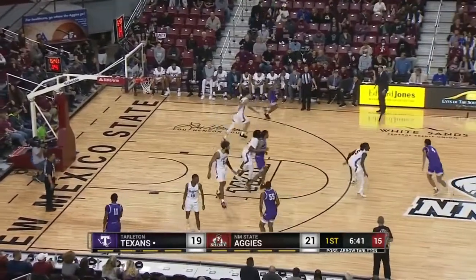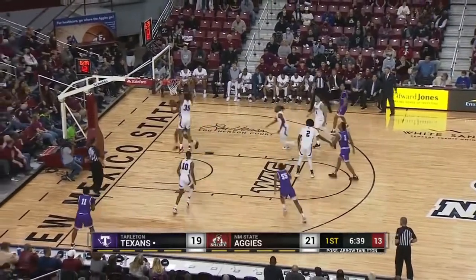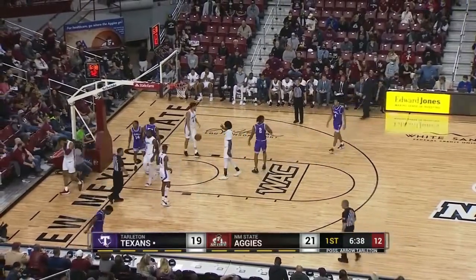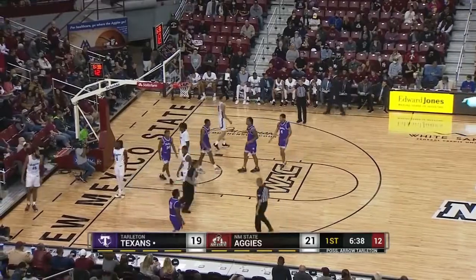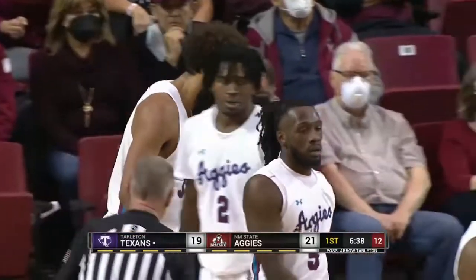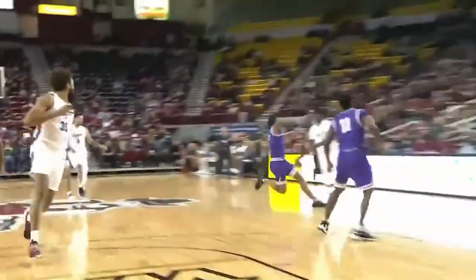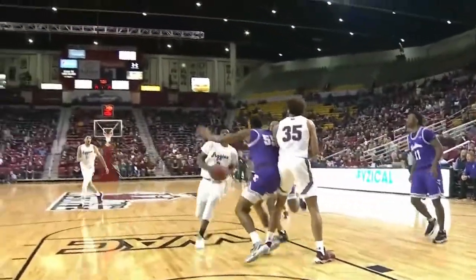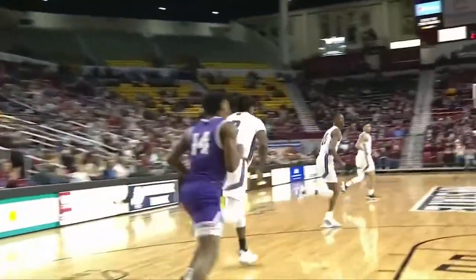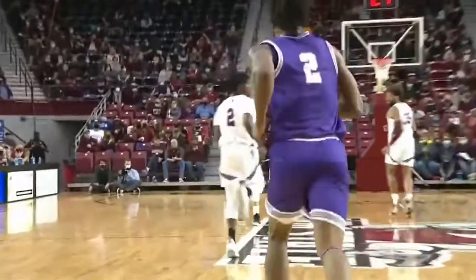Donnie's had so many great moments during his Aggie career and during his entire career as a whole. And Johnny McCants just picked up his 2nd personal. Aggies are getting beat on that backdoor cut. And look at Donnie right here. Finger roll, spreads his legs. It looks good. Nice to have Donnie back. He looks healthy.